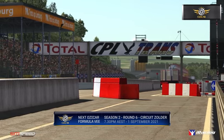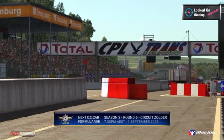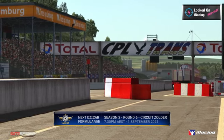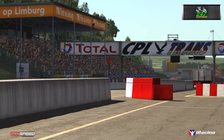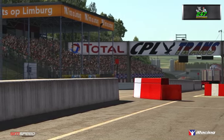From Nurburgring, we don't have to go too far to get to Circuit Zolder, another track that has, of course, hosted Formula One in its history, but a little shorter on the straights, a little tighter through the corners, and slightly taller curbs all around. That is going to be very, very interesting. You can look forward to that next week on SimSpeed TV.